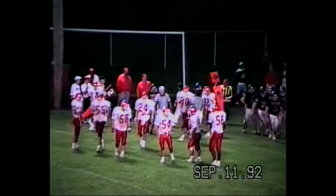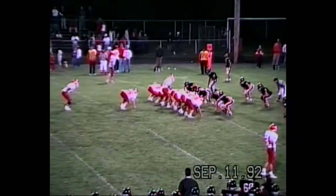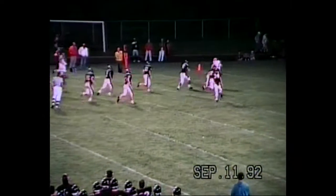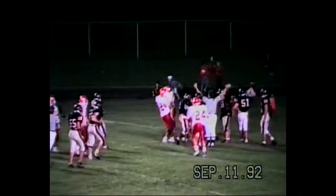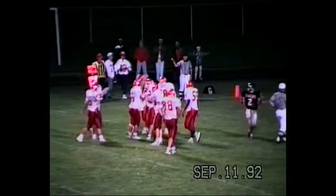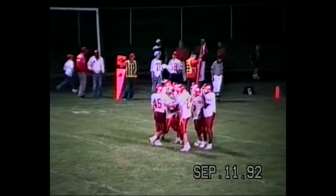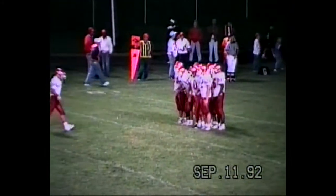It might be close. 2nd down and 8. Check that. 2nd down and 18, I should say. And back to pass is Johnson. He has a man open, and it is caught for the first down and more. Getting down near the goal line is Adrian Terry, and he gets very close to the goal line. We have seen no signal for the touchdown yet. I think the Circleville managed to stop him at about the 1-foot line.